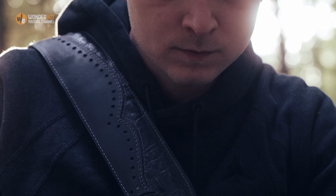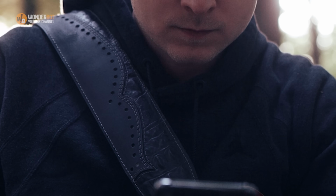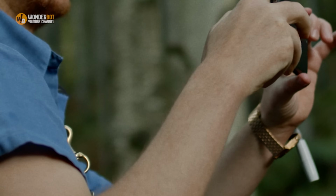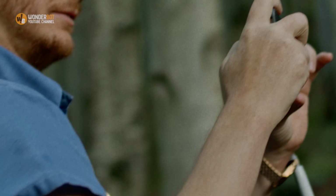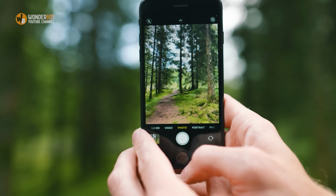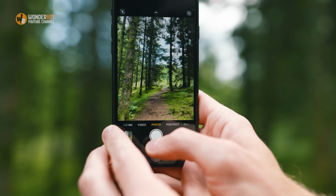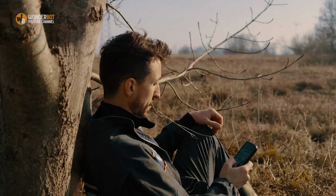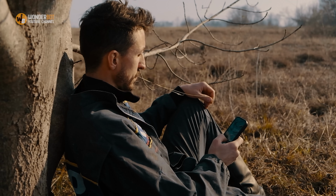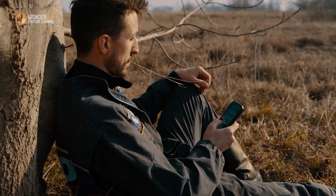Mark decided to document his finding with photographs, using the camera on his phone. He took multiple shots from different angles, capturing the object's unique features and its partially buried state. He also snapped photos of the surrounding area, noting any landmarks that might help locate the spot again. Satisfied with his documentation, he reviewed the images on his phone, making sure they were clear and detailed.